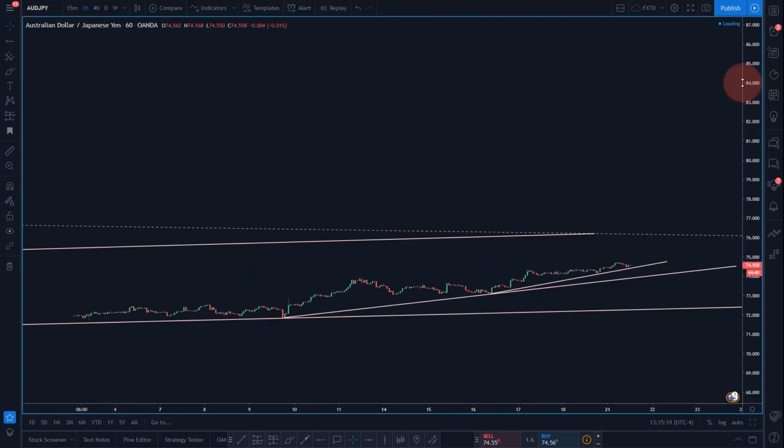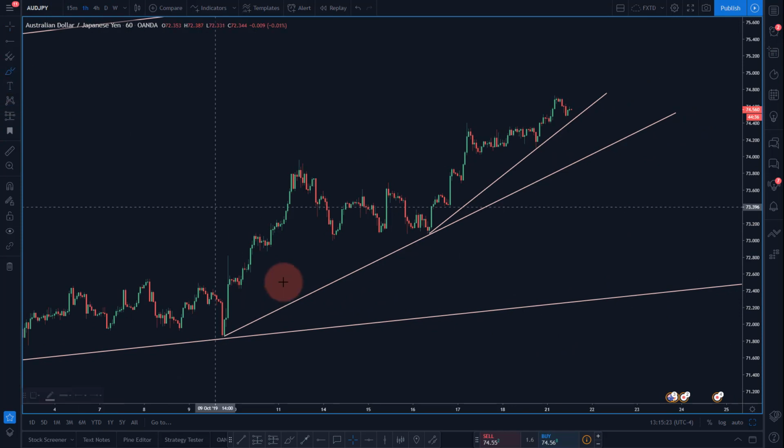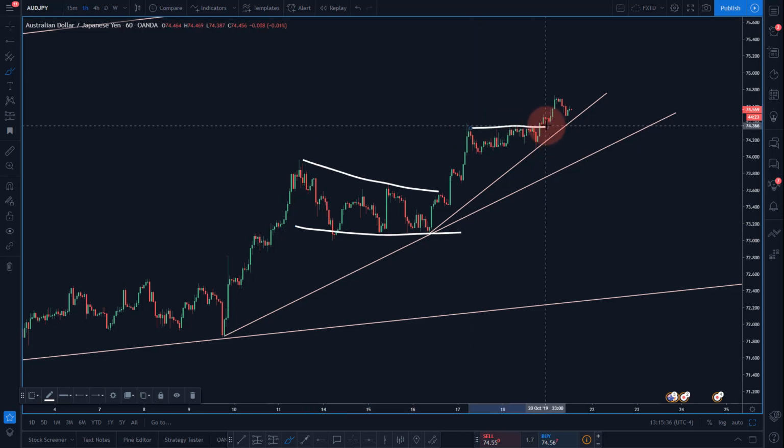On the hourly, this is pretty much what I'm looking at. So that was the impulse. That was a nice flag there. But this is the flag. And then you just see impulse, correction, impulse, correction, impulse. And then that's a correction. This is an impulse. And this appears to be a correction as well.